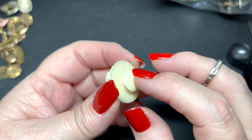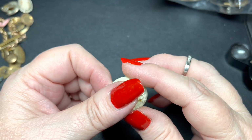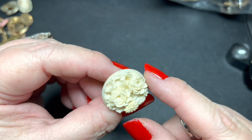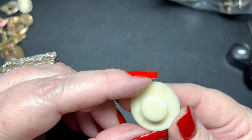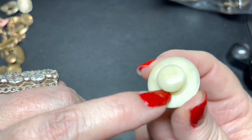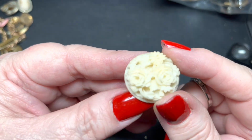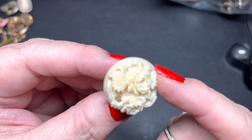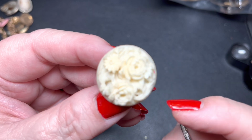Here we have a little button. And it is just, why do I always forget this name? It is early plastic, and I can't remember what it is. But there's your back, and it just is a button. And it's hand carved with flowers. I'm going to say, let's do $7 on that one.